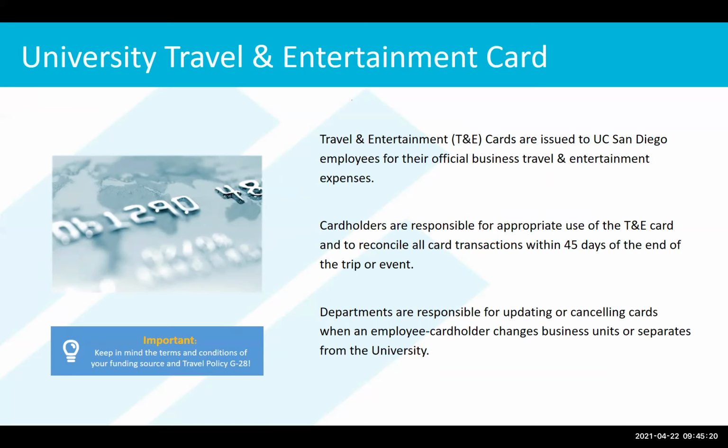So T&E cards are issued to employees, event hosts, or coordinators who travel, entertain, or coordinate events for official university business. They're also issued to folks that arrange moves for their department as well. The T&E card program is corporate billed, which means all transactions are automatically paid by the university. Also, this means that the transactions are all paid daily. So once they come in, they're paid by the university, and then they're posted into Concur.